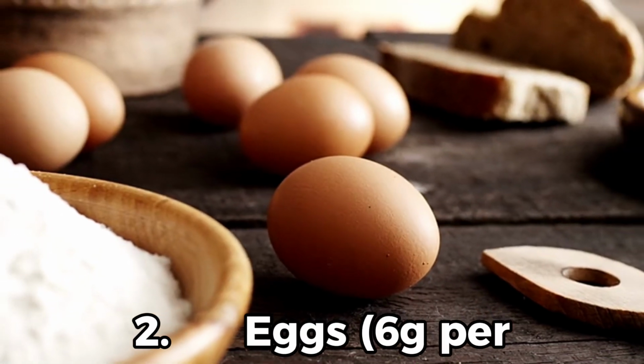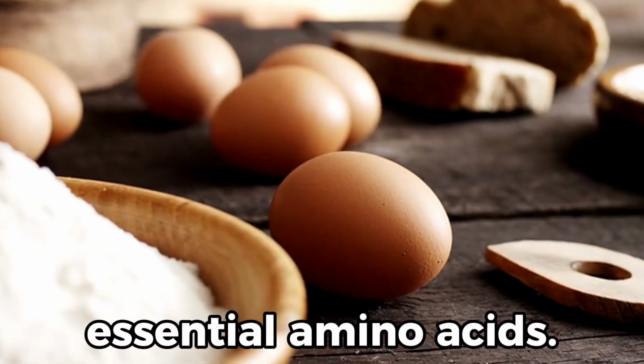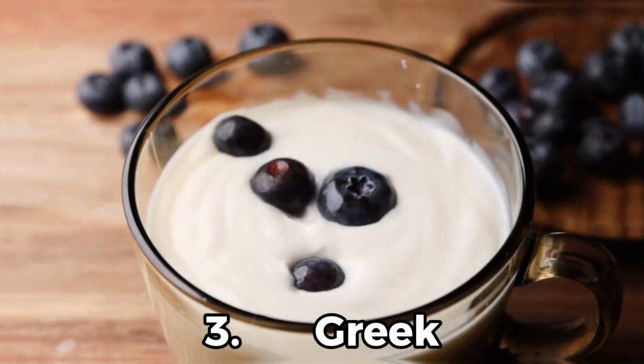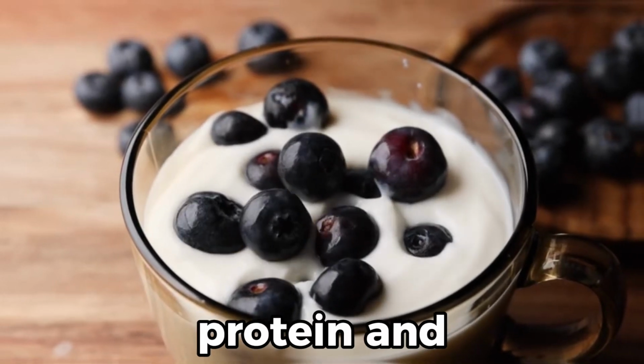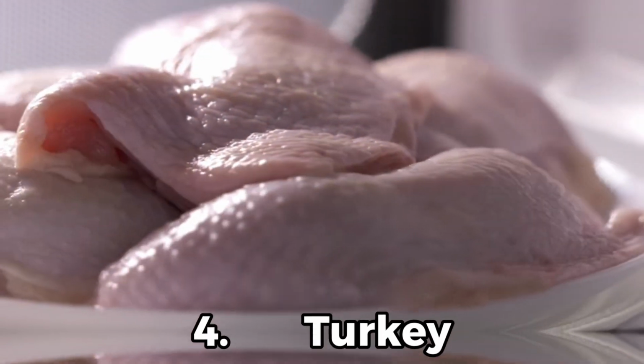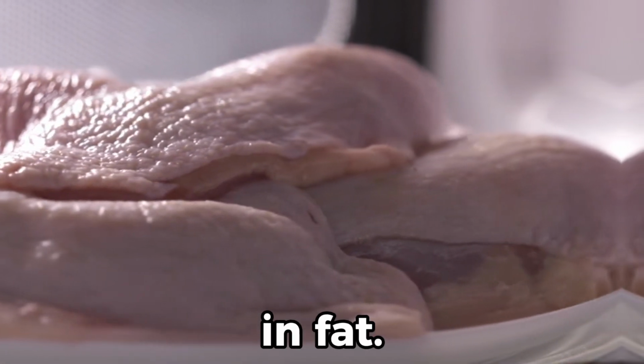2. Eggs, 6 grams per large egg, a complete protein with essential amino acids. 3. Greek yogurt, 10 grams per 100 grams, high in protein and probiotics for digestion. 4. Turkey, 29 grams per 100 grams, lean meat, low in fat.